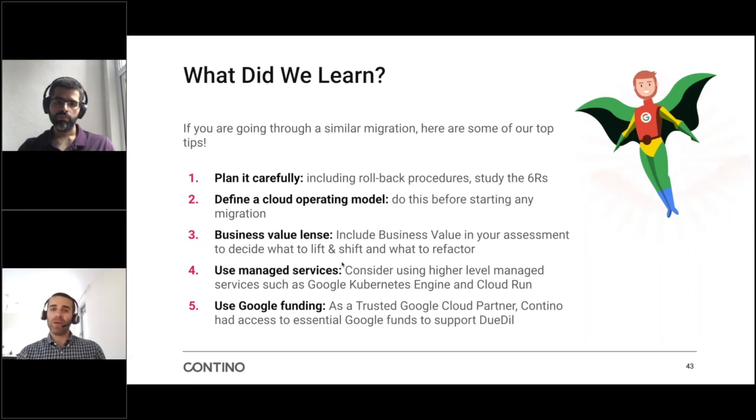So from my perspective, this is also why we spent time before doing the migration itself, assessing and helping and redoing some of the work that you did on the GCP platform to make it sustainable. This was the key thing. So defining the operating model, defining the platform itself, the infrastructure sustaining the platform, that's super important.